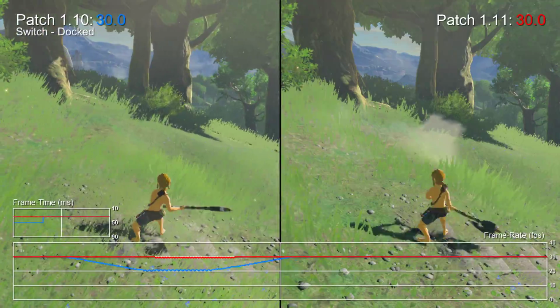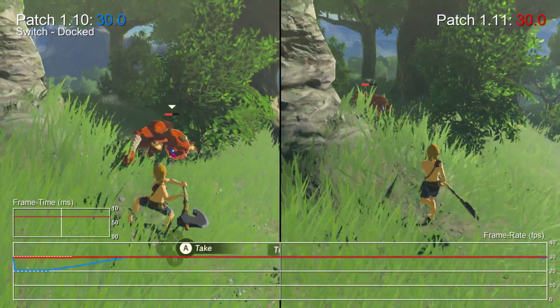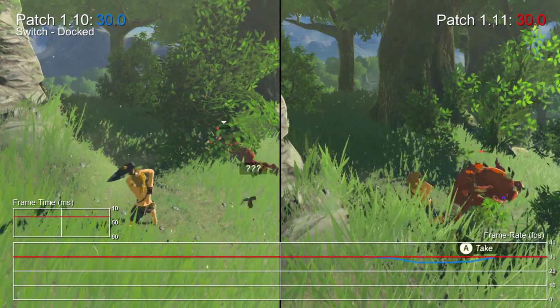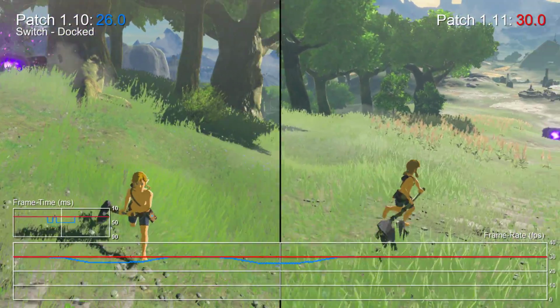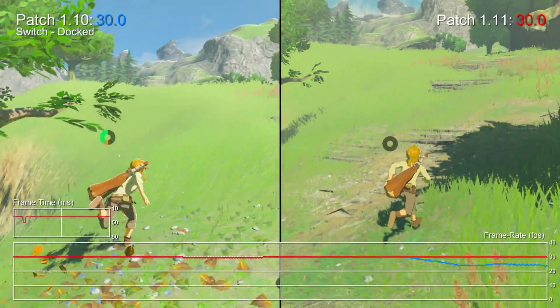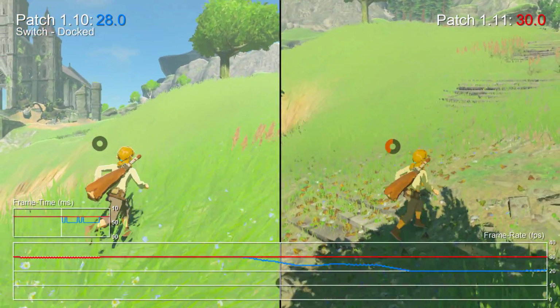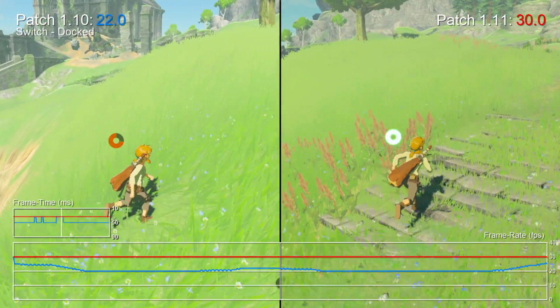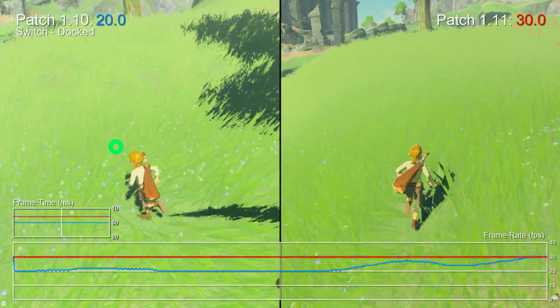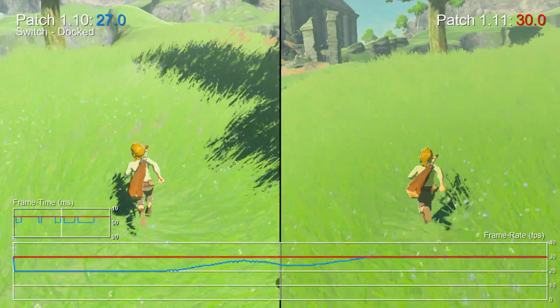Right off the bat, it's clear the smaller drops to 20 FPS in this initial mountain walk are smoothed over. Not perfect, but missing the many drops we had before. More telling is that running around this grass patch now produces a perfect 30 FPS cadence just like the Wii U version and Switch in portable mode. Compared to the 20 FPS line on 1.10, it's much improved.